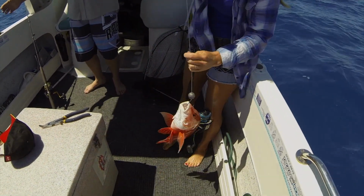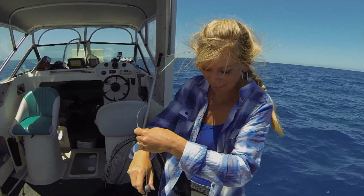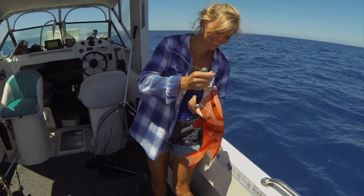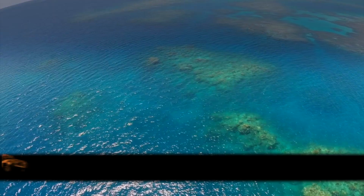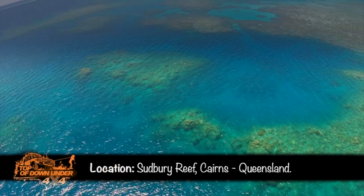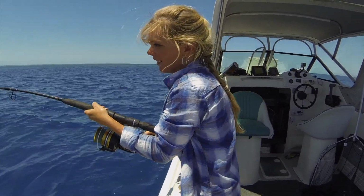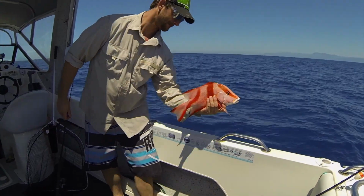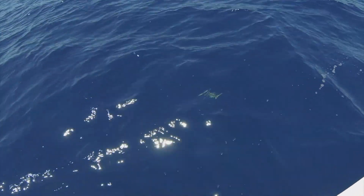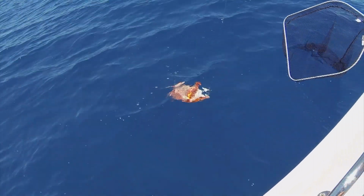Shame they got to be that small. Do they? Yeah. It's a tough day's fishing when the trout are outnumbered by the red emperor. But fish this vibrant will put a smile on your face even if they are undersized. Good fish. Just let us go, eh? Yeah, start fishing. Don't know what you're going to bring up. Bigger. Red Emperor Central here.